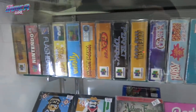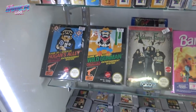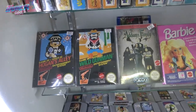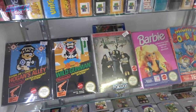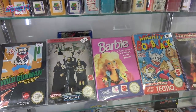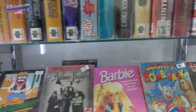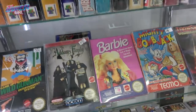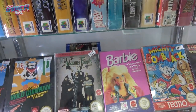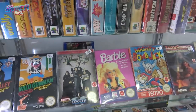that I'm really after, but I don't know yet. Hogan's Alley and Wild Gunman. Look at those awesome NES titles. I love anything with the Zapper. Is that that Trojan game that I seen the other day? I think there's a game there that I actually didn't buy when I was at Cashies the other day, but this one's boxed for $35, so I think I might actually grab that.